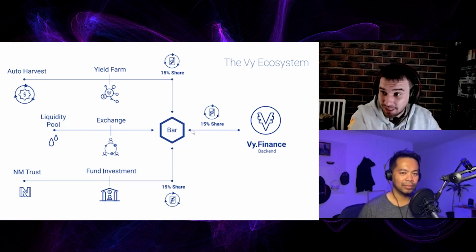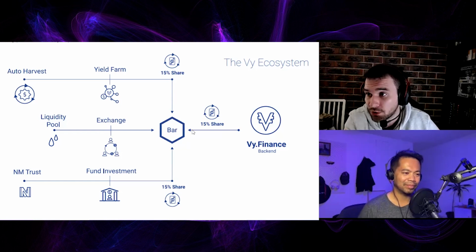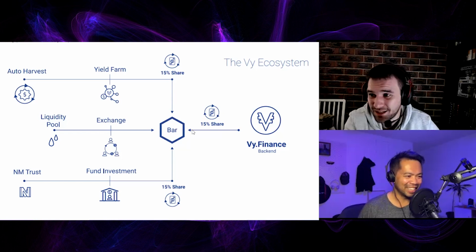We've got a ladder that takes you between the layer where we do it for you and we teach you to do it for yourself. And then we'll have a fiat on-ramp for those that don't want to use crypto actively. Brilliant. Now that makes it so much clearer and so much easier. And all we have to do is really just stake it at the bar and you can profit from all the rewards. Stake it at the bar and profit from all of it.